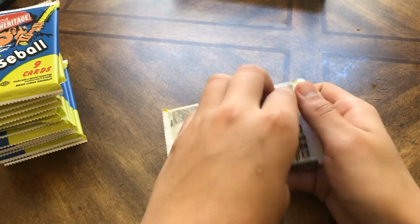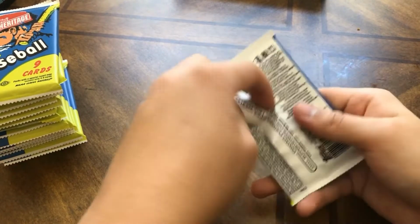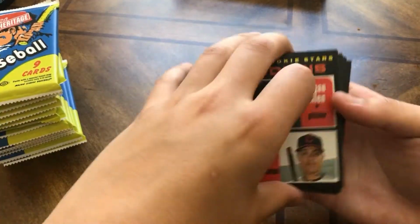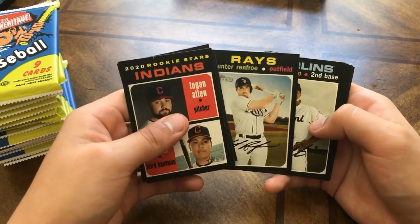Let's see. These inserts are pretty weird. I don't know why they chose these inserts. They're so weird, dude. Like, it was Muhammad Ali, but I don't know. These inserts are so weird. I'll show you next time.